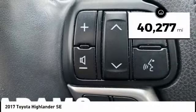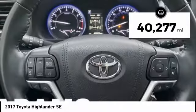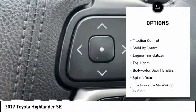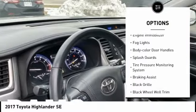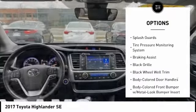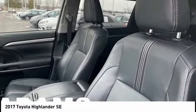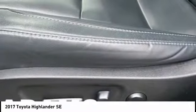This vehicle has less than 45,000 miles. Here are some of this vehicle's great options: hill descent control, roof rails, traction control, stability control, engine immobilizer, fog lights, body color door handles, splash guards, tire pressure monitoring system, braking assist.